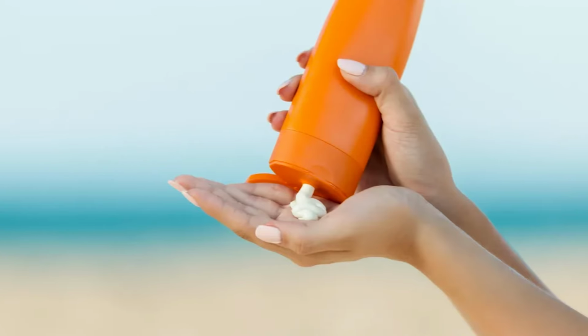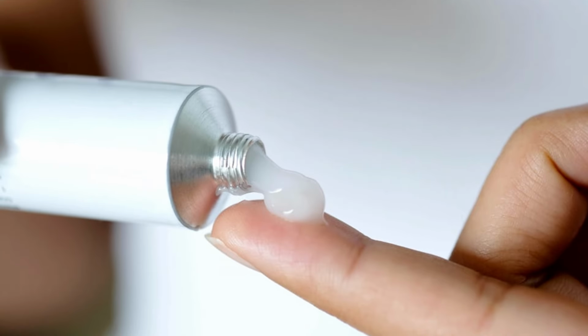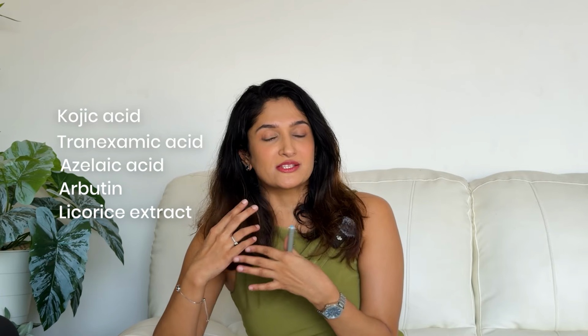So of course, sun protection every single day. Any pigmentation anywhere on your body, the most common thing worsening it is your sun exposure. So wear sunscreens every single day, reapply once more in the afternoon. Make sure skin is super moisturized because just the dryness itself can really worsen this pigmentation. So make sure skin is really moisturized. Next, depigmenting creams. So creams containing ingredients like kojic acid, tranexamic acid, azelaic acid, arbutin, licorice extracts, all of these really work well to depigment the skin.